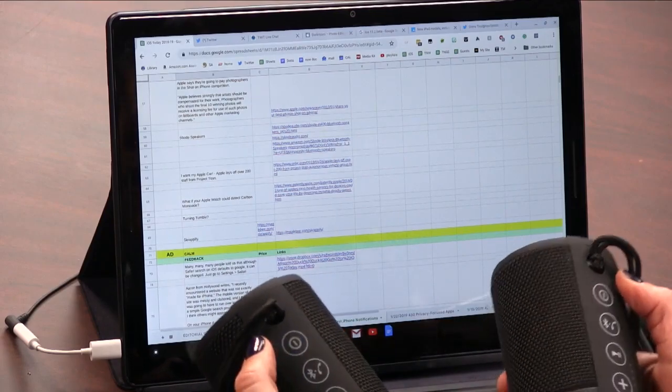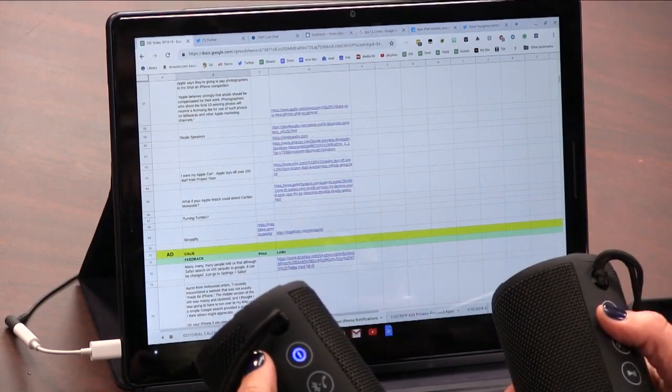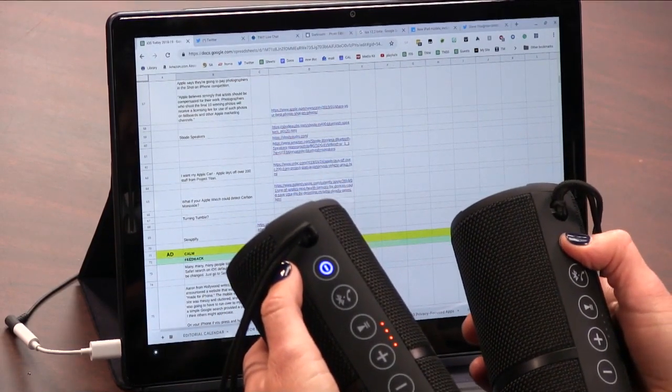Oh, they have a nice lady in there. They do have a nice lady. A really nice lady. She sounds really good.